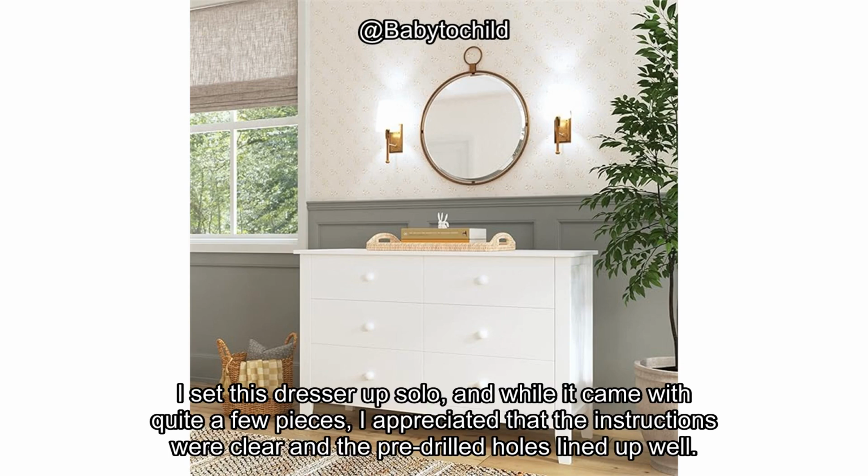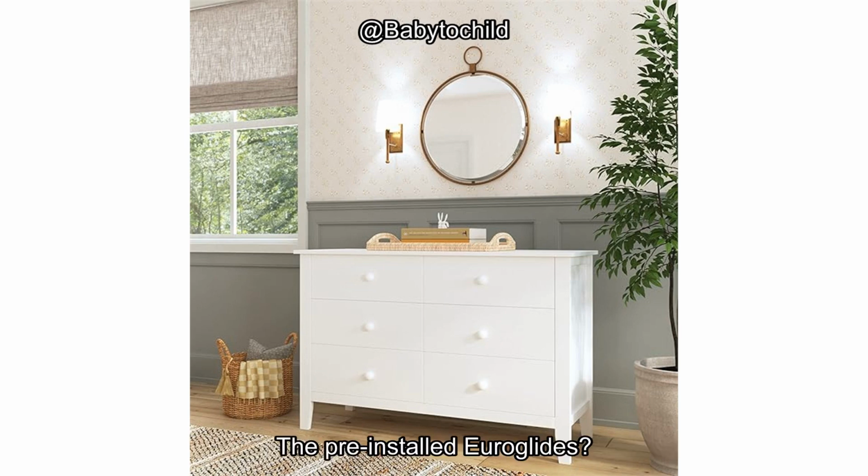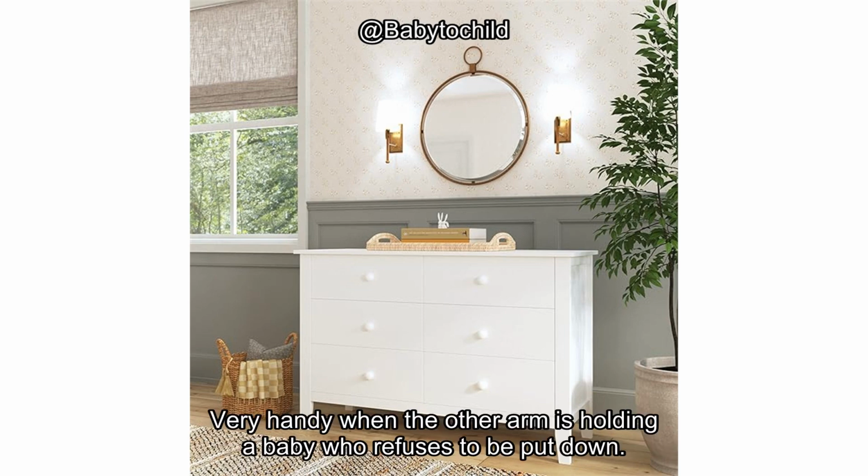I set this dresser up solo, and while it came with quite a few pieces, I appreciated that the instructions were clear and the pre-drilled holes lined up well. Something that can be a nightmare with flat pack furniture. The pre-installed Euro glides? Those were a pleasant surprise. The drawers glide smoothly even with one hand. Very handy when the other arm is holding a baby who refuses to be put down.